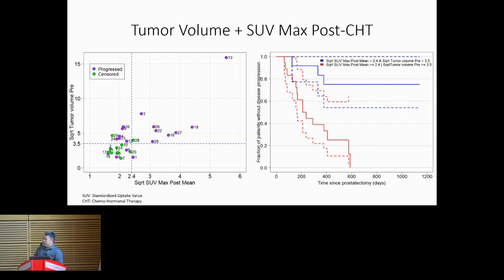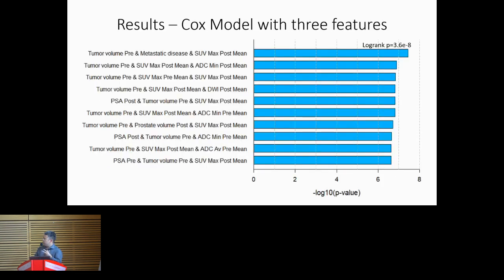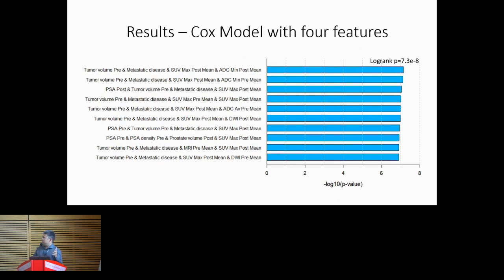Next, we added more features to the model. So models with 3 features, so any 3 combination of features. So our top performer is tumor volume and standardized uptake value with metastatic disease, but only a slight improvement in significance, which really doesn't make that much of a difference. And this makes sense because standardized uptake value and tumor volume are so significant by themselves that adding a relatively non-significant feature is not going to change things very much. And then same thing with 4 features. So here, any combination of 4 features, really no improvement in the significance, right?